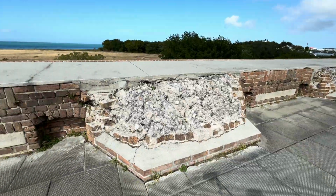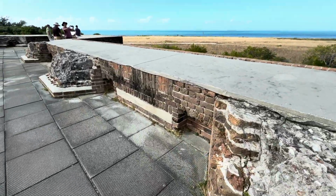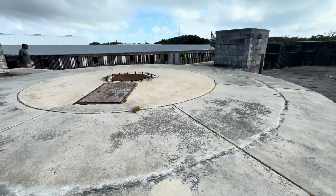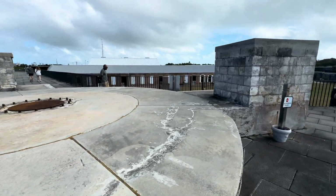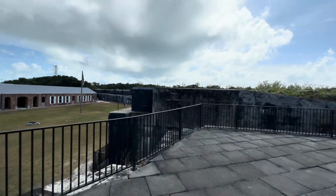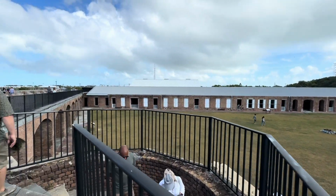Now let's take a glimpse at the upstairs. Now, did you know that the land where the fort stands today was actually man-made? Over the years, it was gradually built up and reinforced to support this massive structure. The fort itself was constructed to protect the vital area, as it was a major trading outpost with heavy ship traffic. With so many vessels coming and going, securing the coastline was a top priority.